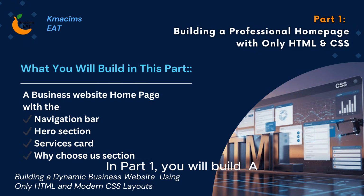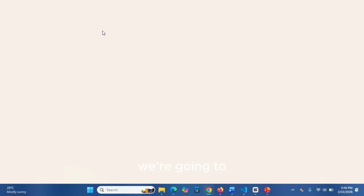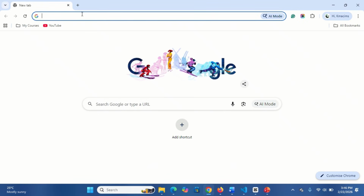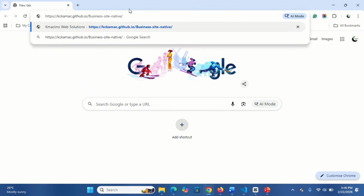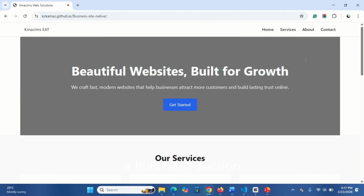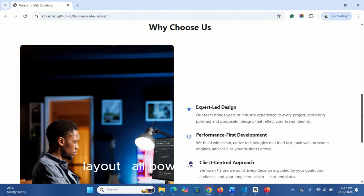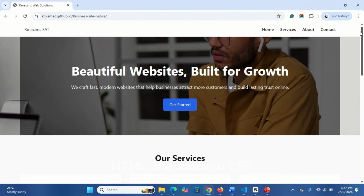In Part 1, you will build a business website homepage with the navigation bar, hero section, why choose us section, and services card. In this first part of the series, we're going to build the complete homepage of a professional business website from scratch. By the end of this video, you'll have a responsive navigation bar, a fluid hero section, and a clean services layout, all powered by Semantic HTML and Modern CSS Grid.